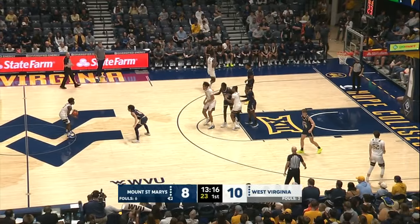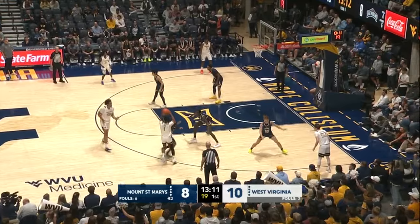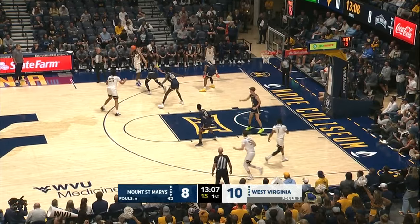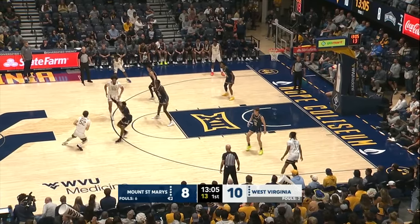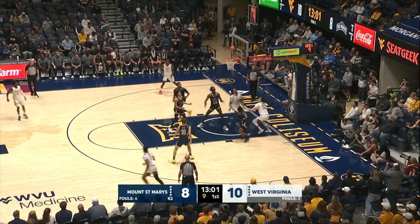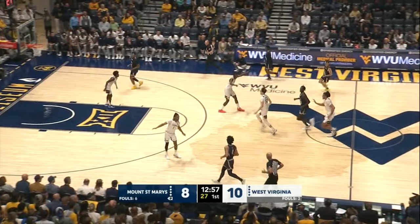Both of these teams getting fresh legs in as often as possible. Obioha here, now Huff on the far side. Back to Obioha, and now it's Trey Eaglestaff, a great scorer at North Dakota, looking for his first points for West Virginia. Can't find it there.